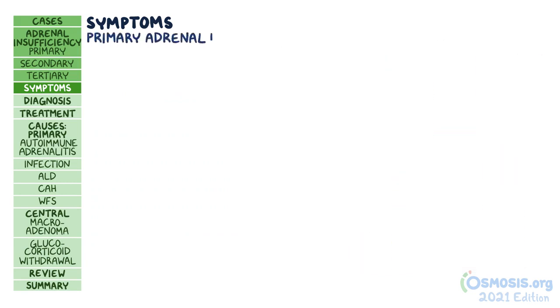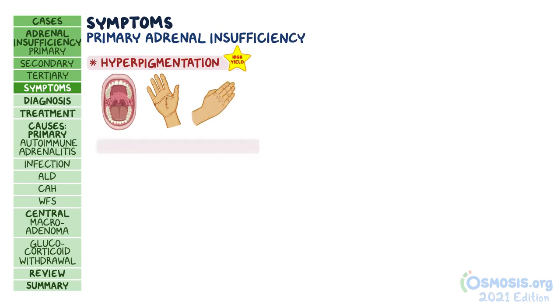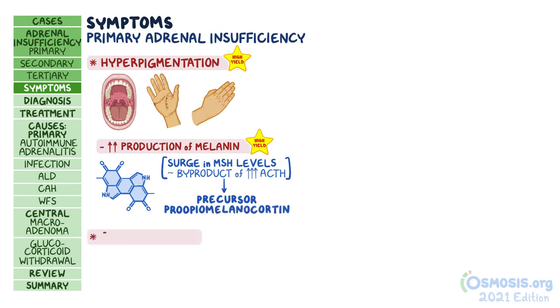In primary adrenal insufficiency, you need to know that there's hyperpigmentation, especially around the oral mucosa, palmar creases, and knuckles. Hyperpigmentation is caused by increased production of melanin due to a surge in melanocyte-stimulating hormone, or MSH levels. This is because MSH is a byproduct of increased ACTH production since both have a common precursor called proopiomelanocortin. There can also be a salt craving if aldosterone is deficient.